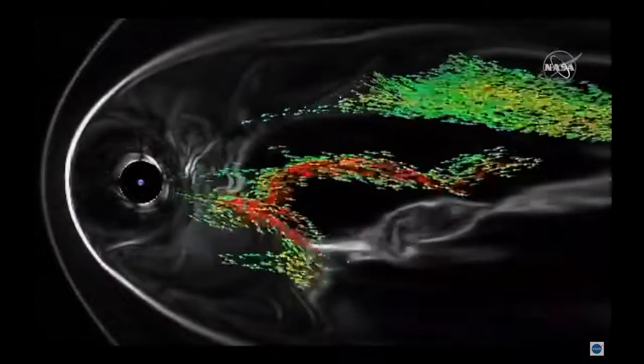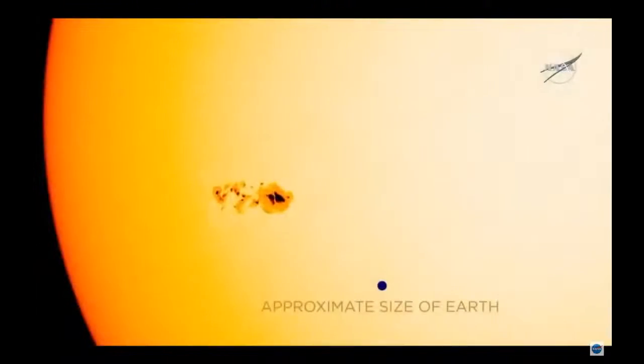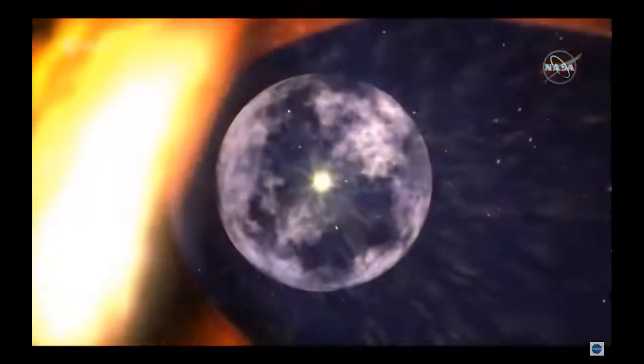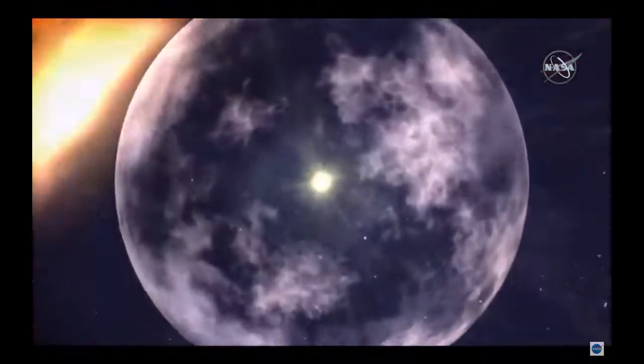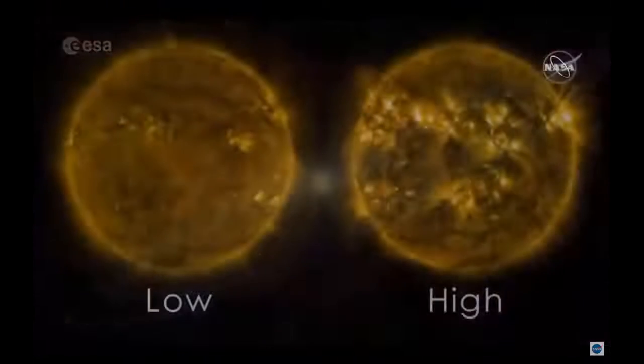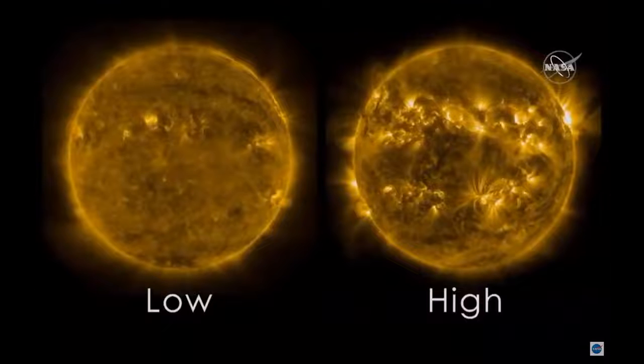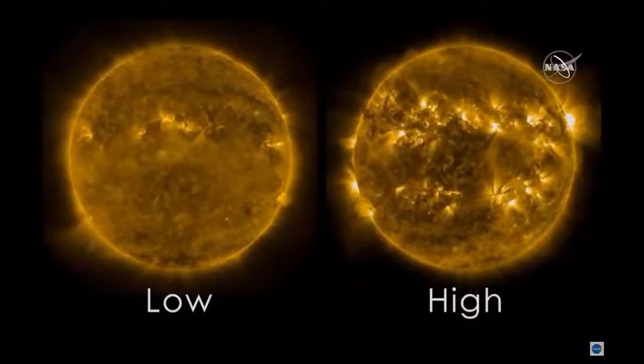We will investigate also the solar wind and features close to the surface of the Sun. Then we will also look into the heliosphere, and we all live in the heliosphere of the Sun. And finally, we will investigate the reasons why we have this 11-year cycle and what drives the solar variability.